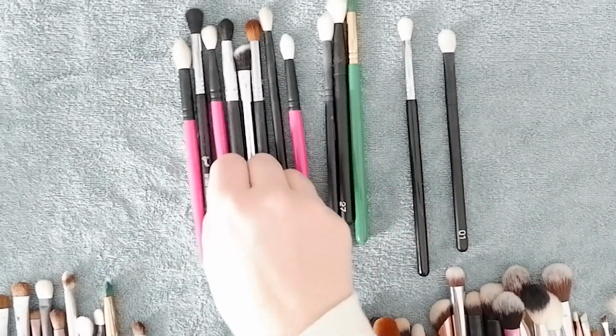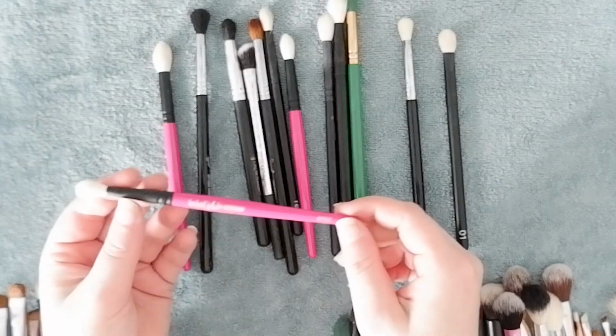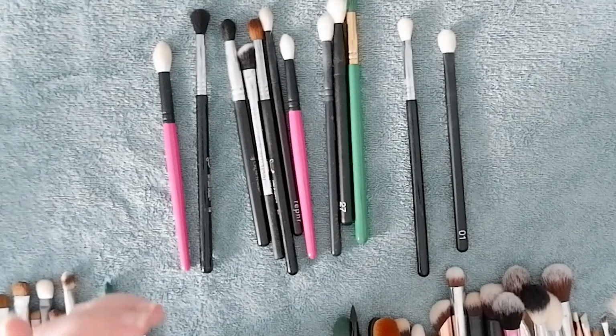What else? Oh, this is a great little brush as well. This is from What's Up Beauty. This is their R102, and this is really nice and small, actually. It's a little bit fluffy for my taste, but it's good to keep it around.